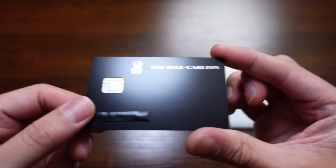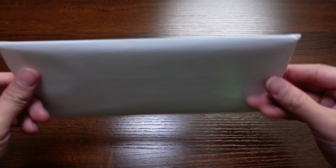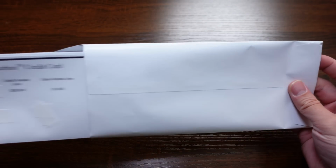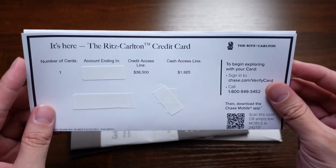So I'm going to put this over here to the side and move on to the next thing. You also get this envelope here, a pretty simple, plain white envelope, and I'm going to go through just a few things in here that I think are important. The first thing is you get this welcome letter that says, here's your Ritz Carlton credit card.